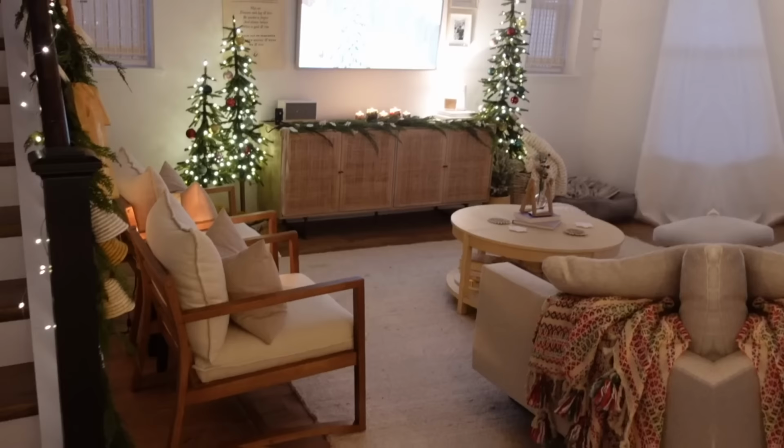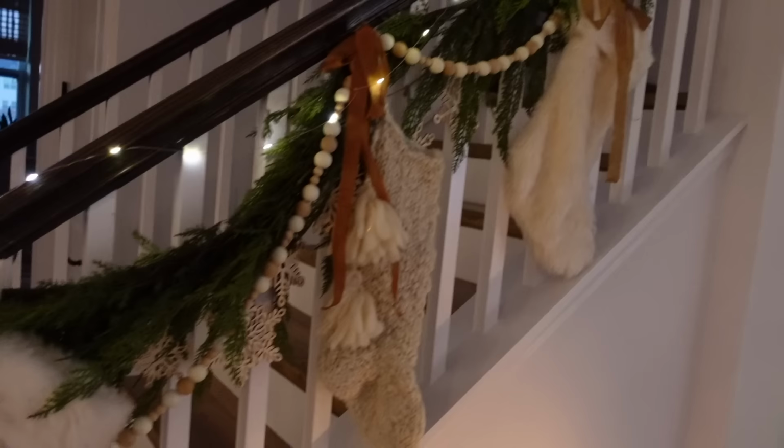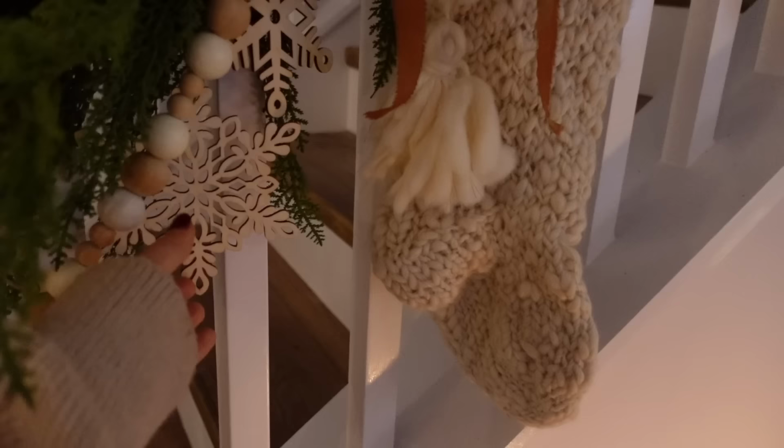And then we have our main event, the living room. I absolutely love the stair banister. I feel like it turned out really nice and the stockings are just hanging nicely. And I just added in the silk ribbon, of course, and the wood garland. I also love these wood snowflakes as well. They're a nice little hidden touch. So we have that, beautiful, beautiful.